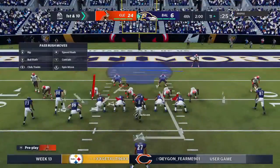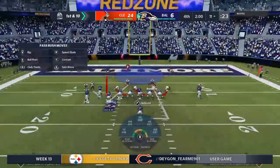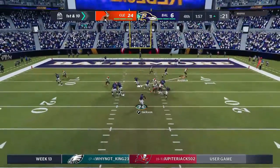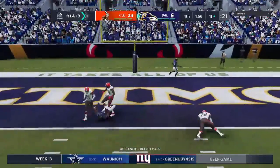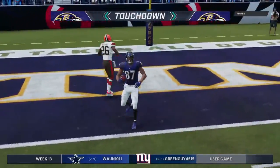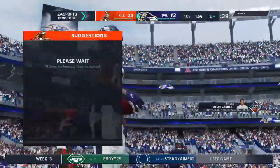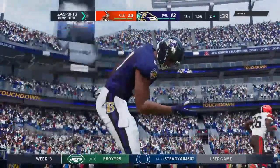So it's Raven football here as we welcome you back. They've got a 1st and 10 as they search for a late score. Got a man, it's caught for a Ravens touchdown. An 11-yard touchdown. And the Ravens cut into that lead.